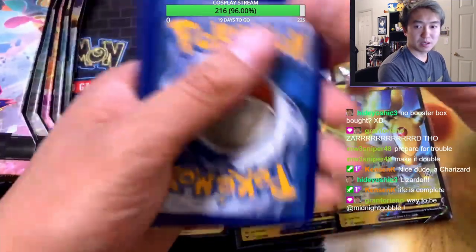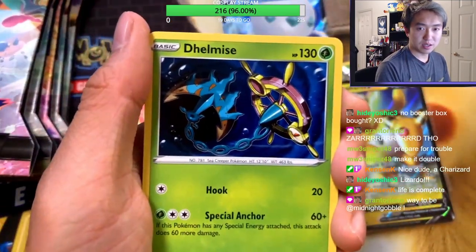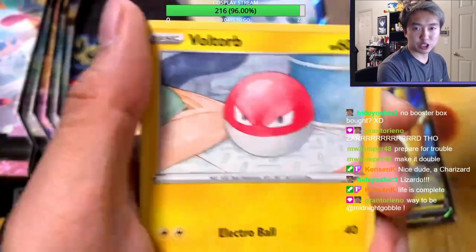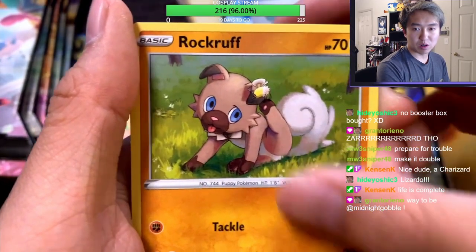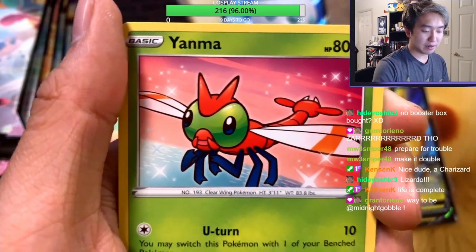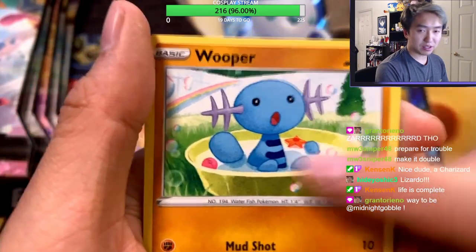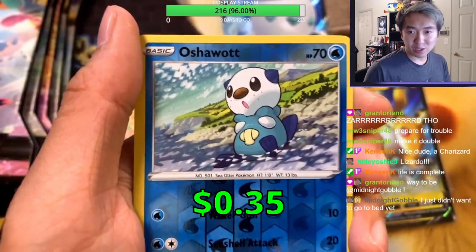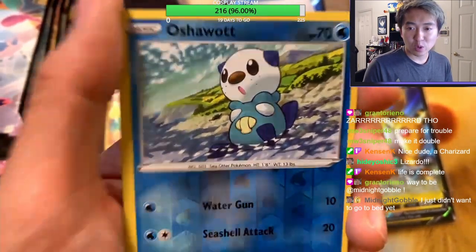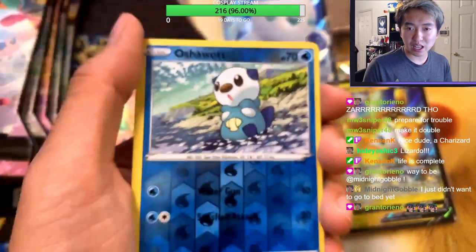All right, we're to the front. Energy. Delmisi. Glaring Sunfisk. Aromatic Energy. Voltorb. Rookruff. Tallow. Yanma, got our first dragonfly of the night. Wooper again with the bathtub stream. Yes! I just didn't want to go to bed yet. Oh, I feel you, fam. And look at this, guys. We got a reverse holo Oshawott, which is adorable. I love this Oshawott.